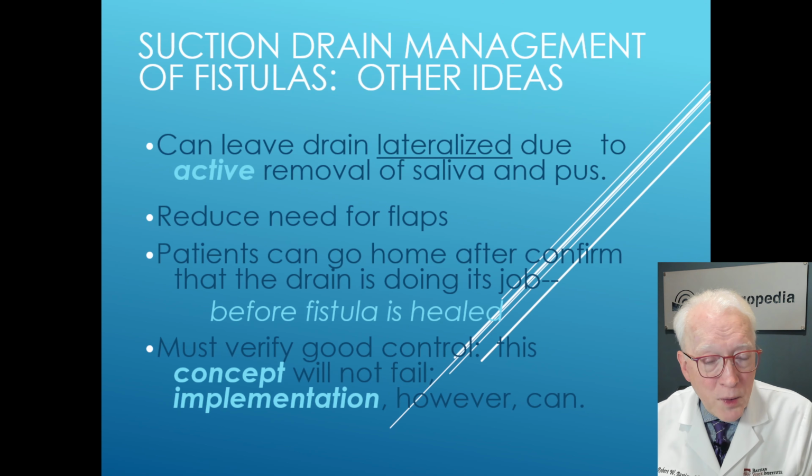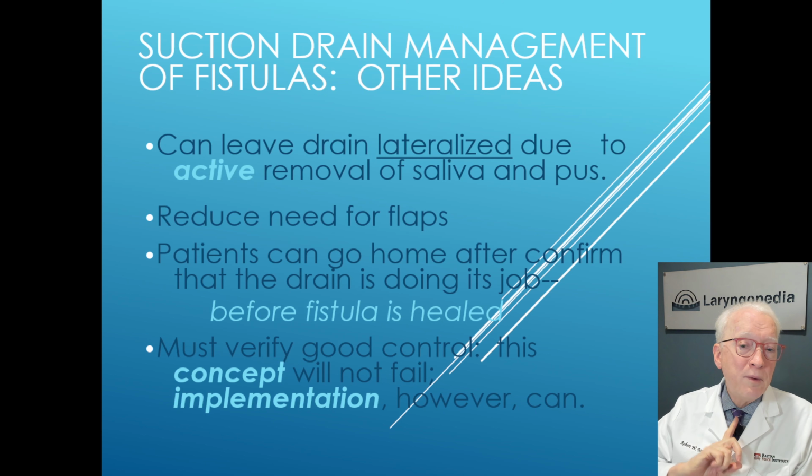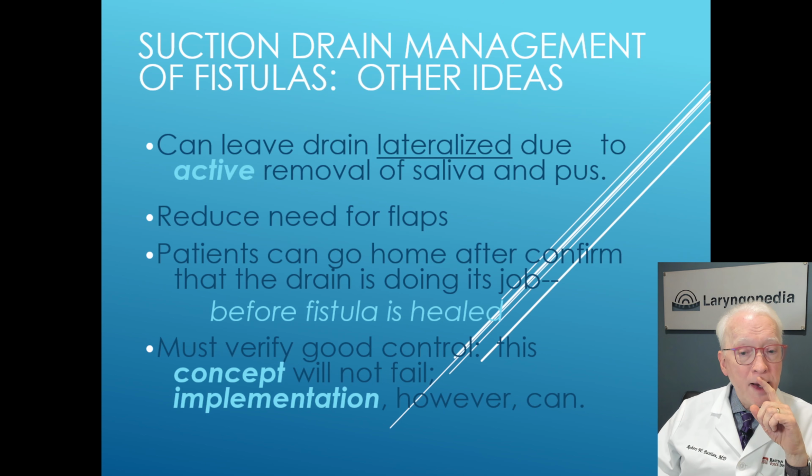Now, here are a few other ideas. You can leave the drain lateralized due to the active removal of saliva and pus. You don't have to say, oh, I better bring it out anteriorly because I don't want to cross the carotid. It doesn't matter. You reduce the need for flaps. Patients can go home after you confirm that the drain is doing its job before the fistula is healed. And the only thing is you must verify good control and that the patient knows what they're doing.